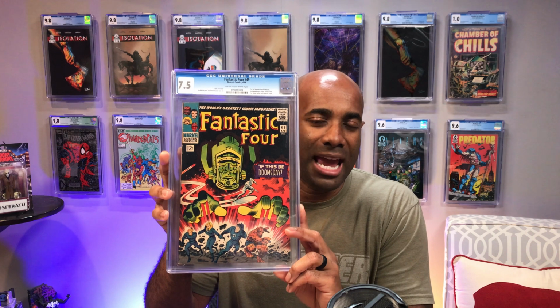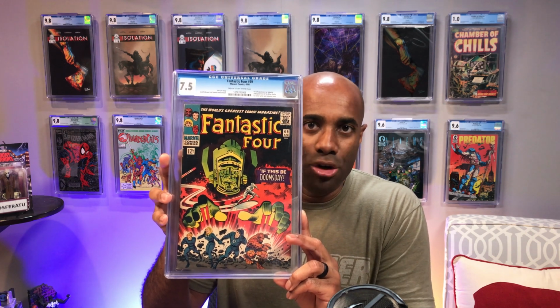This next book, I did go a little bit higher on this one, partly because it was just cheaper at the time. I was being cheap. I admit it. This one I bought graded. This is Fantastic Four number 49, the first full appearance of Galactus. And again, just a major key comic, no doubt about it.